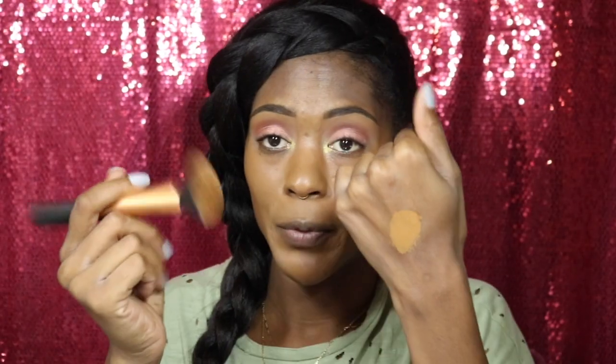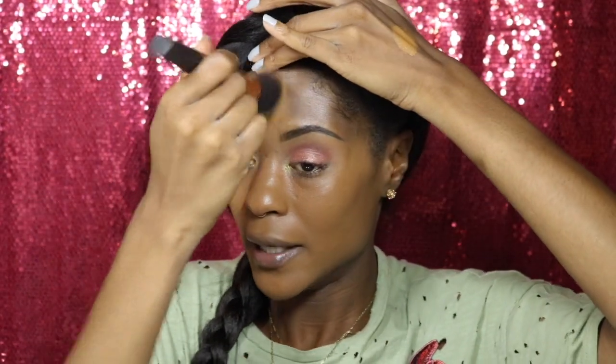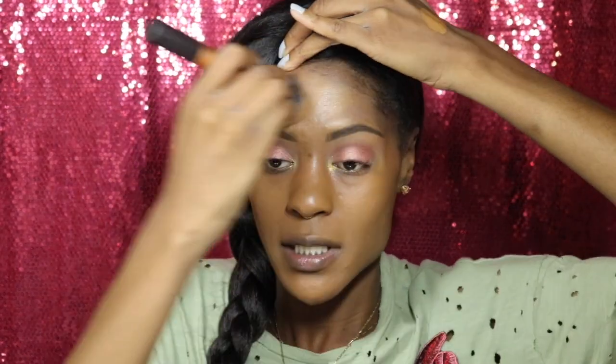I'm loving the way it's setting on my skin, and I haven't set it with the powder. I wasn't even sure if I was going to use a powder. I do have several here in front of me to use. The color, if I might say, is perfect. So again, that's 3 pumps I'm working off of the back of my hand of this foundation, and I'm not sure if I'm going to set it.